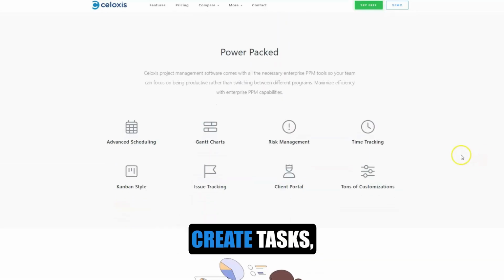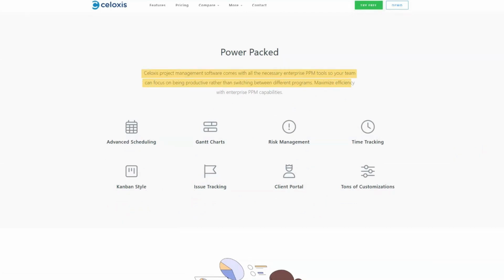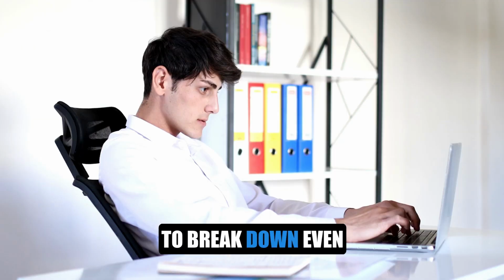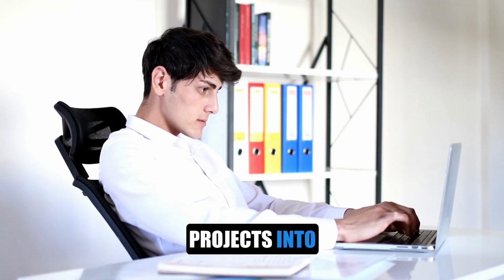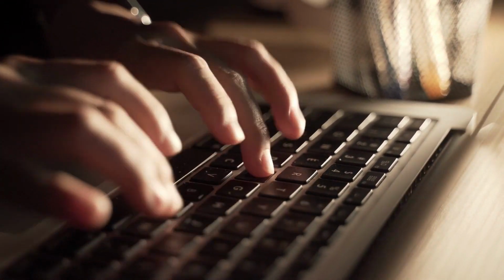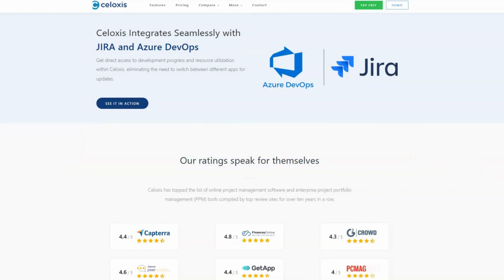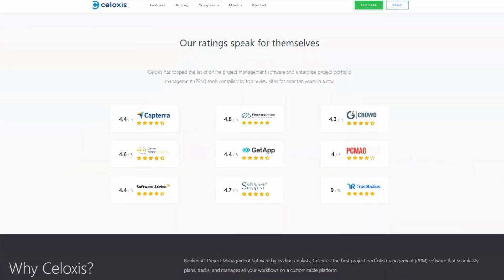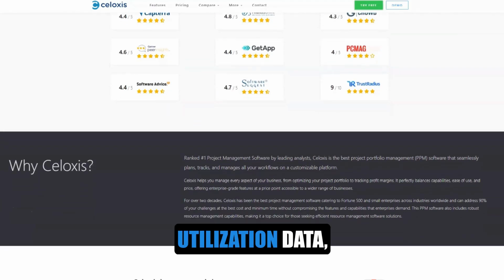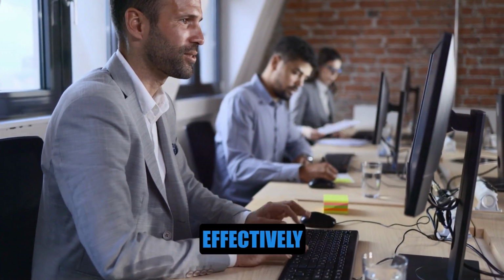deadlines. Create tasks, assign them to team members, set priorities, and track progress with ease. Celoxis allows you to break down even the most complex projects into manageable tasks, making sure nothing gets overlooked. Ensure that every project has the necessary resources by assigning team members based on their skills and availability. Celoxis provides real-time resource utilization data, allowing you to allocate resources effectively.